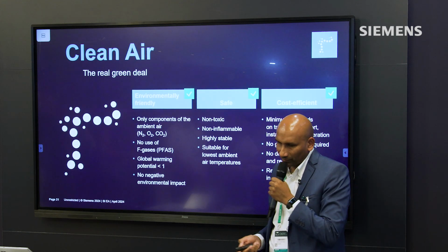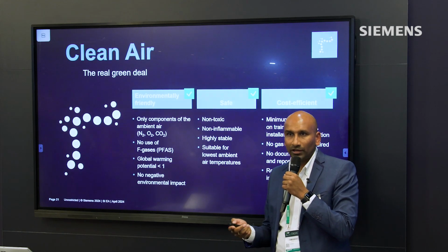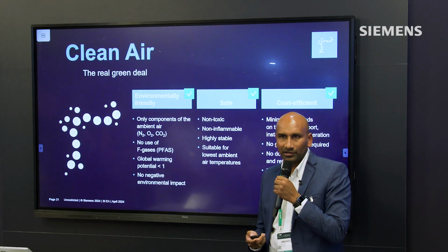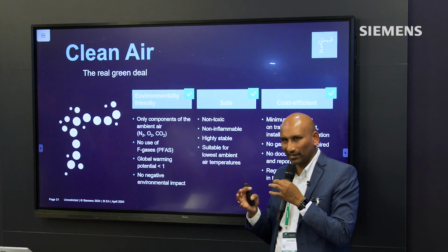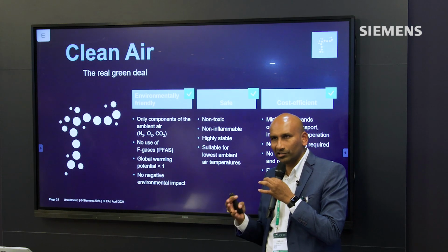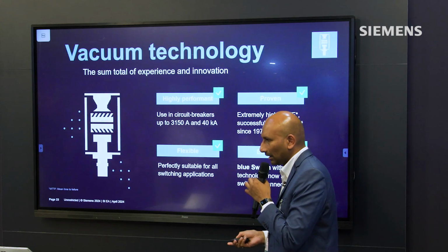And of course, it's cost efficient, because any person who has already worked with SF6 GIS can easily work with a clean air GIS or Blue GIS because it's exactly the same technology. So you don't need very specialized additional training for it.